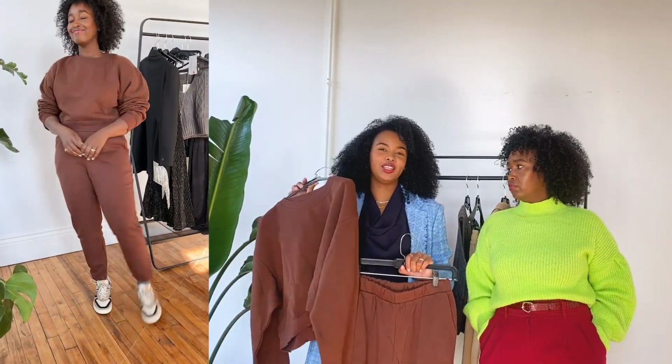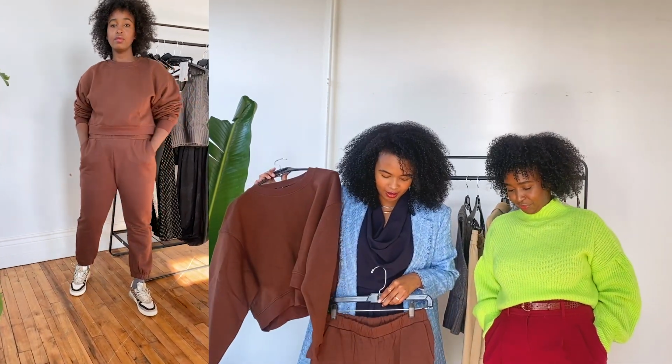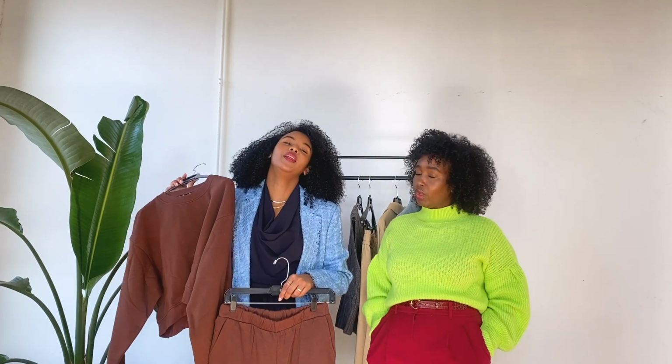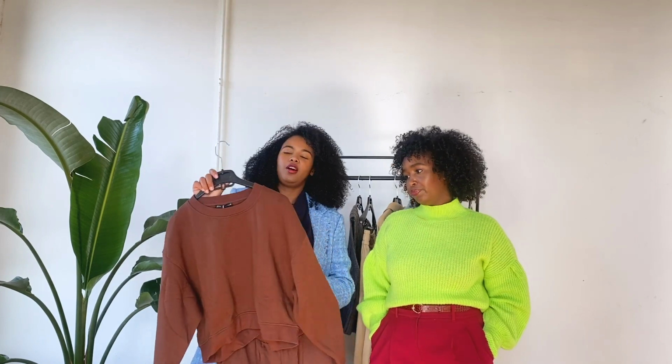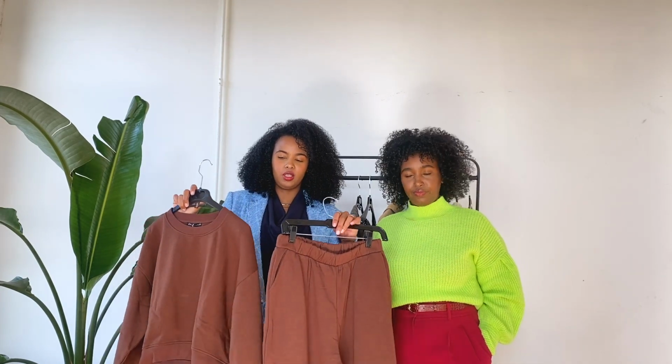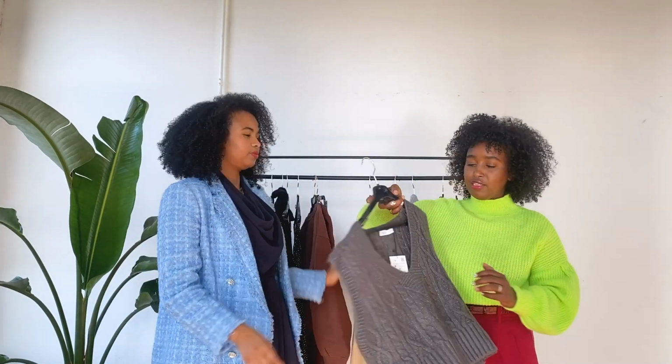I feel like sweatsuits are really in ever since COVID. And we have definitely been collecting them in every single color and shade. And this is just a really nice chocolate brown color. I feel like it would complement both of our complexions. Correct. The last item is this sweater vest.